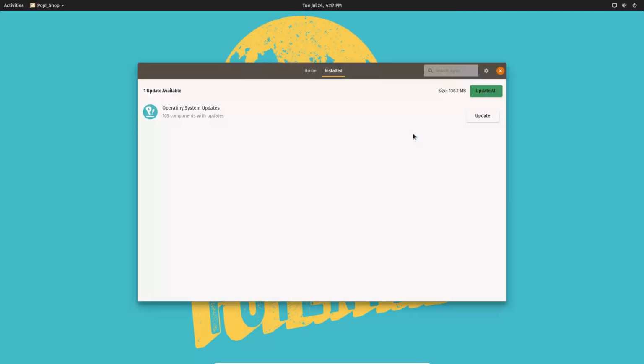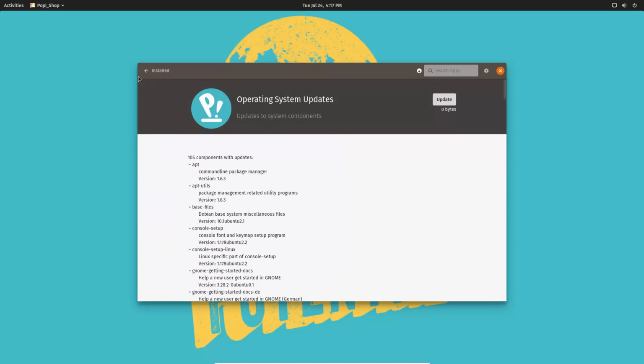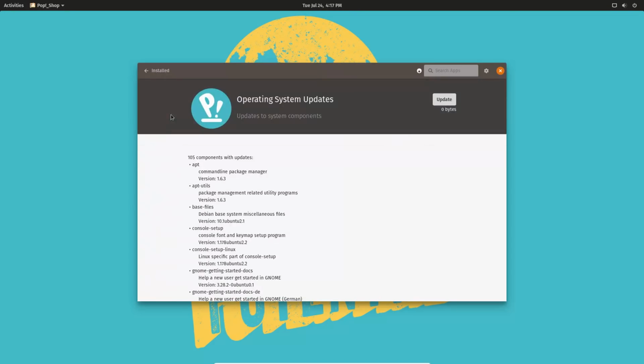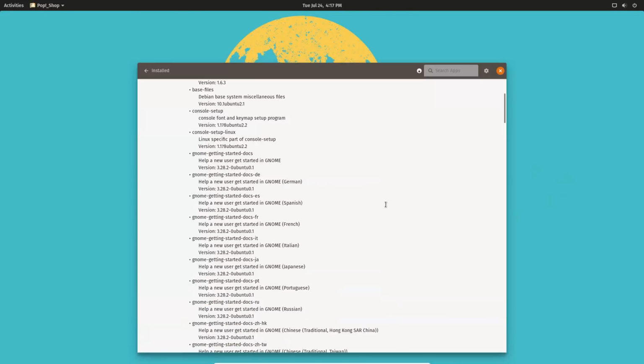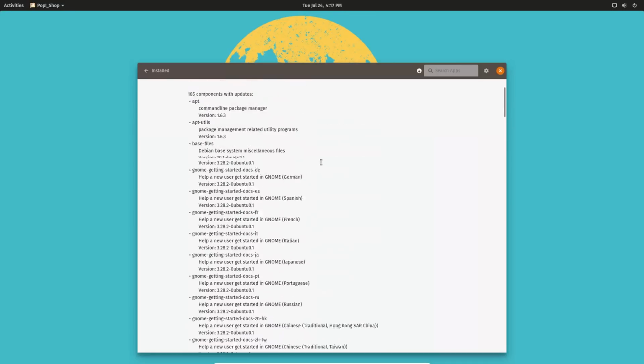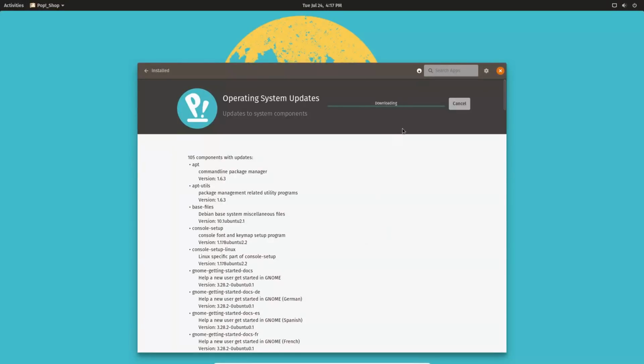There's some updates available, so we can go ahead and click on that. So this is operating system. Okay, so clicking on it is going to give you what's being installed. It's not really obvious right away, but clicking on it, you can see everything that it's going to install. Well, other than the fact that, oh, there it is, the scroll bar. Okay, so I was trying to scroll there. It wasn't going. So I can see everything that's going to be updated, so that's okay. We'll go ahead and push our updates. We have to put in our super secret password that is definitely not POPOS. And then let's go ahead and let that do its thing.